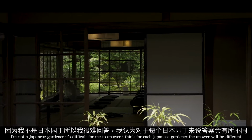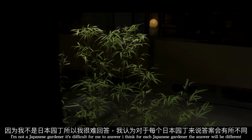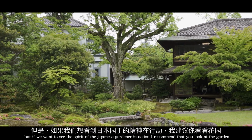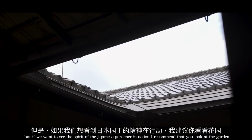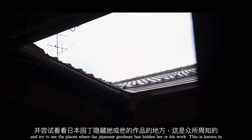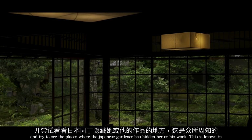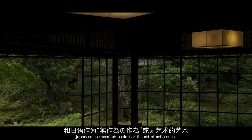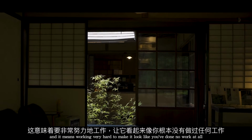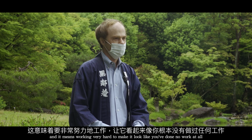Once again, since I'm not a Japanese gardener, it's difficult for me to answer. I think for each Japanese gardener, the answer will be different. But if we want to see the spirit of the Japanese gardener in action, I recommend that you look at the garden and try to see the places where the Japanese gardener has hidden her or his work. This is known in Japanese as musakui no sakui, or the art of artlessness. And it means working very hard to make it look like you've done no work at all.